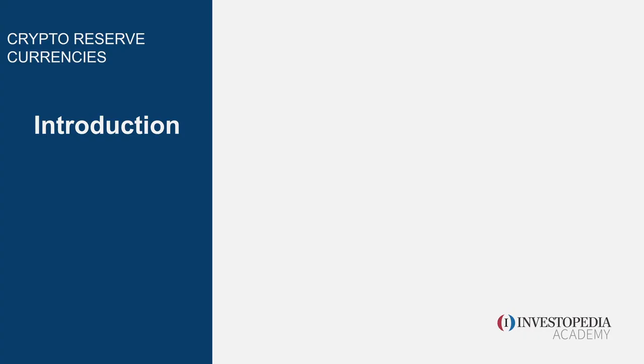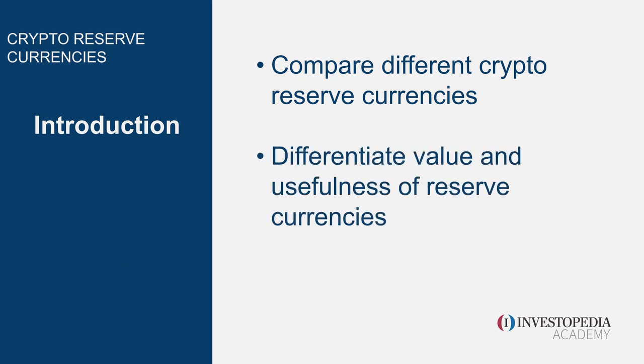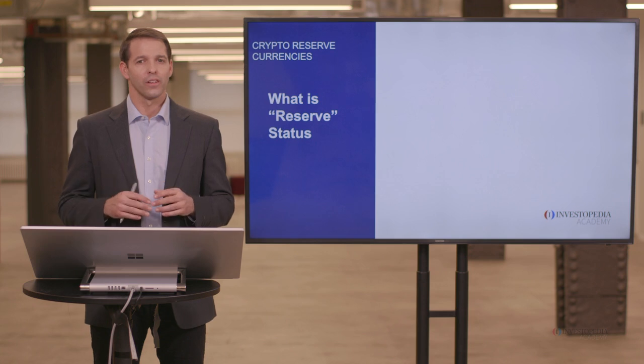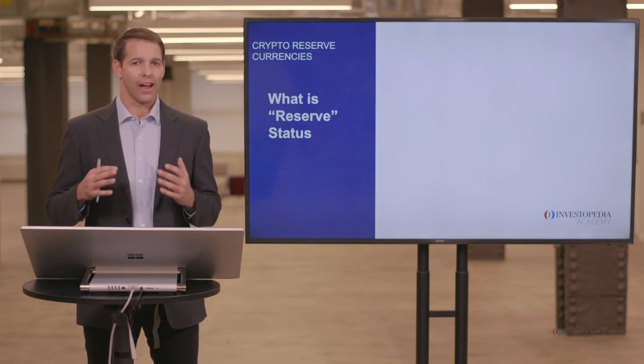At the end of this section, you'll be able to compare the different reserve currencies and differentiate value and usefulness of these reserve currencies. So in this section, we're going to talk about the different crypto reserve assets. But first, let's give a background on what exactly is a reserve asset.